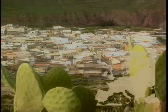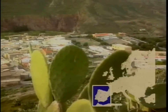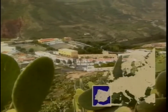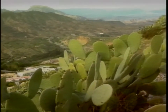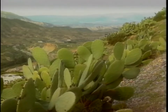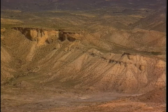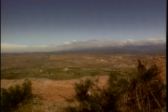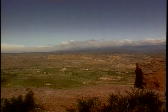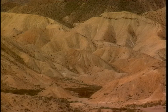This is Andalusia, the colorful region of southern Spain, and yet Tabernas presents a different picture. Not the town itself, but the immensity of the 12,000-hectare sub-desert to which it is the gateway. The Tabernas Desert might seem at home in other latitudes, but for Europe, this region is unique.